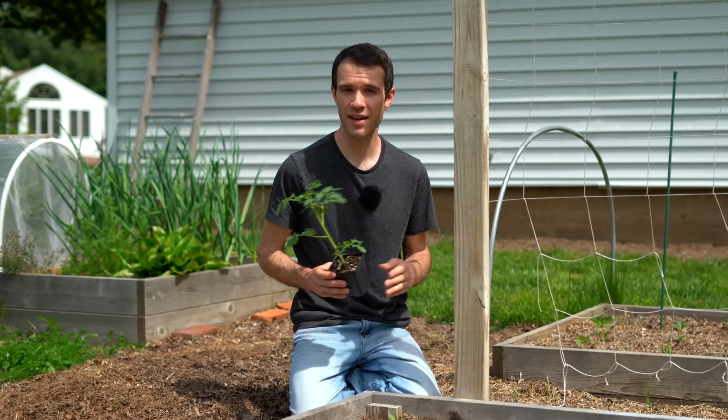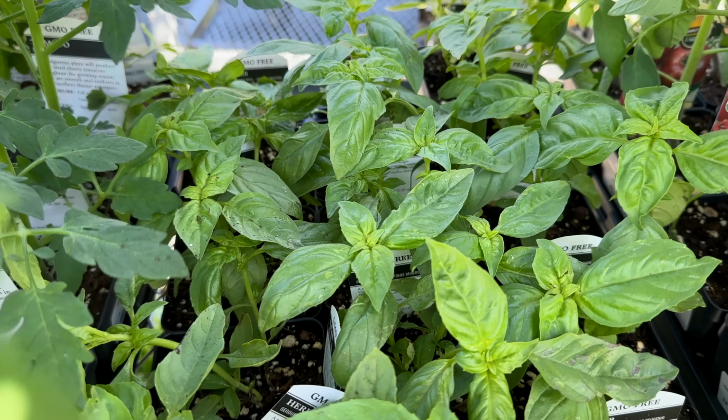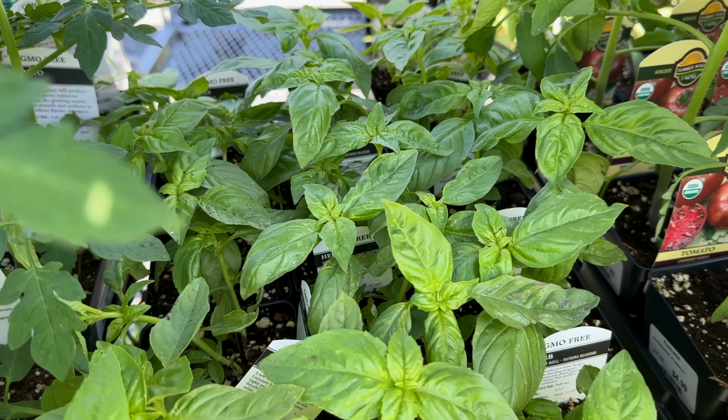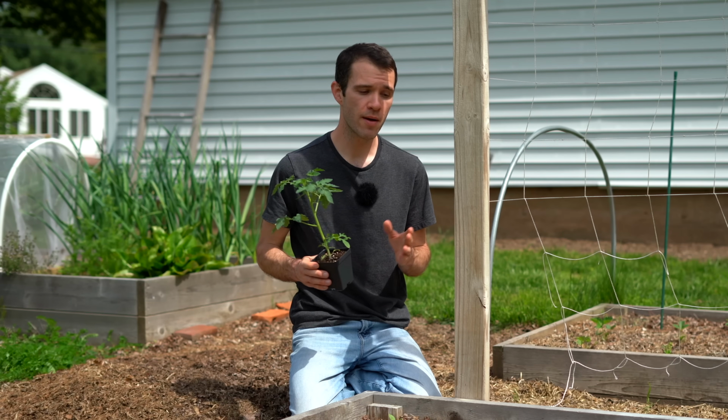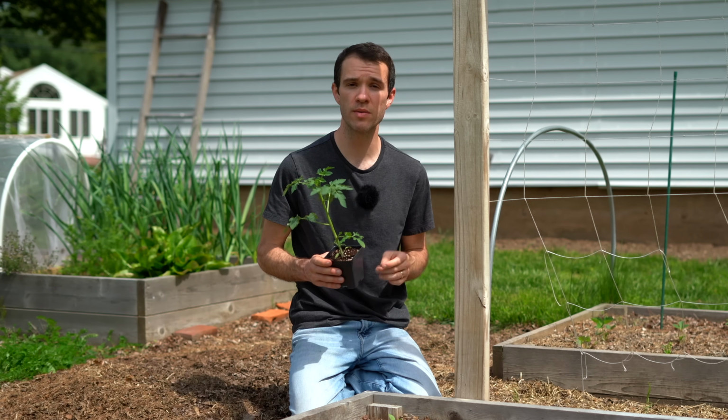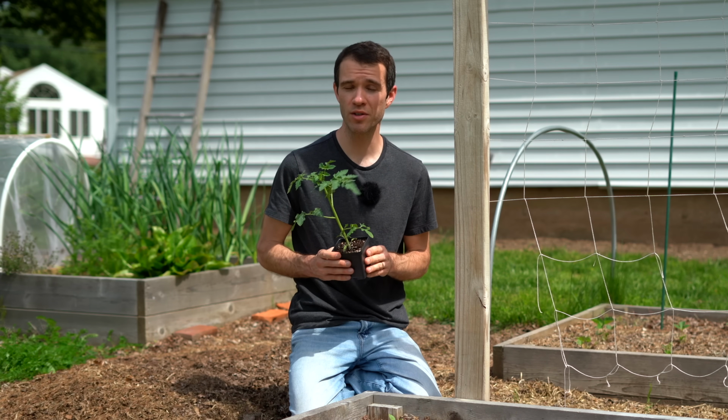You're probably shocked that I didn't mention things like basil or garlic to plant alongside your tomatoes. These are perfectly suitable companions for your tomatoes, but I wanted to focus on some that really provide direct benefit to your tomato plants and will help you get better results with your tomatoes.